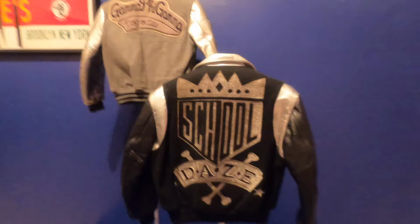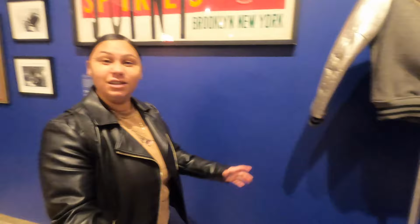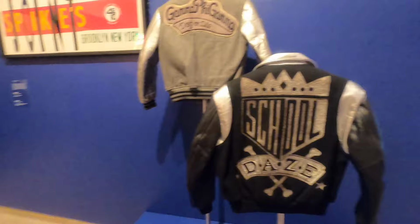I like this one. And it just looks so old school. Got that tough feel to it. It's tight. It's like Teflon. You think so? Like, look at the jacket.